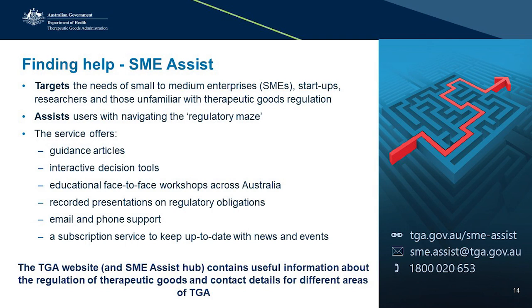SME Assist is a dedicated service that the TGA offers to help small to medium enterprises, startups and researchers who are developing new medicines and medical devices to understand their regulatory and legislative obligations. The SME team runs workshops in major cities around Australia which cover the basics of regulation, market authorisation, manufacturing, advertising and post-market monitoring. They do live stream and record their workshops, and they also have pre-recordings of workshop topics available. You can find all of these on the SME Assist hub of the TGA website.